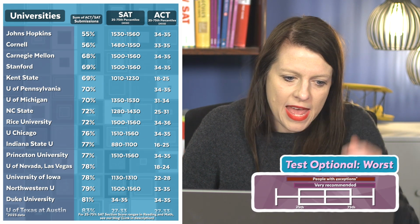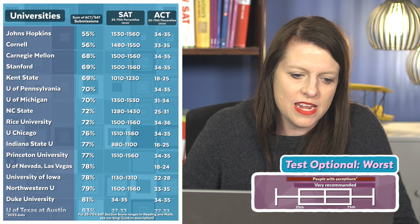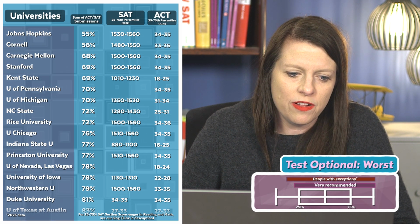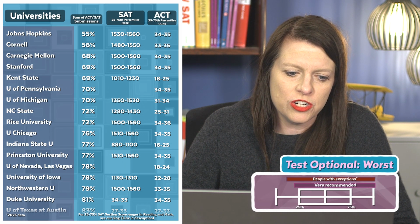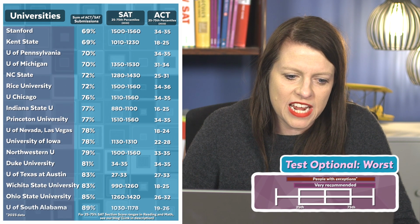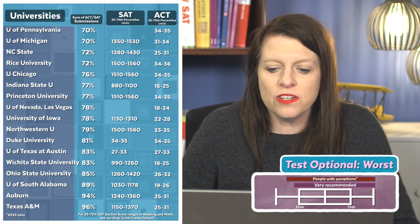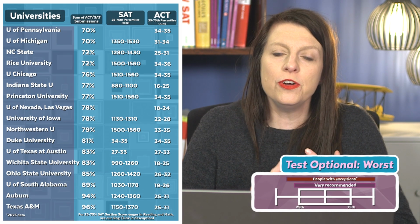Kent State, Penn, University of Michigan, NC State, Rice, UChicago, Indiana State, Princeton, UNLV, University of Iowa, Northwestern, Duke, UT Austin, Wichita State, Ohio State, University of Alabama, Auburn, and Texas A&M. Some of these also are test recommended, test preferred, or test encouraged.